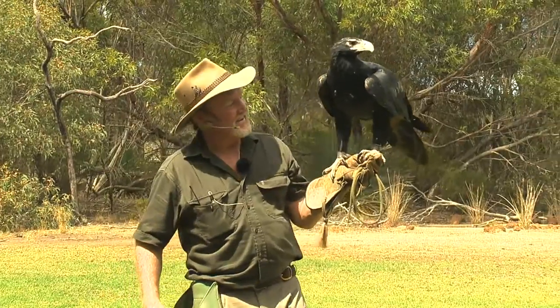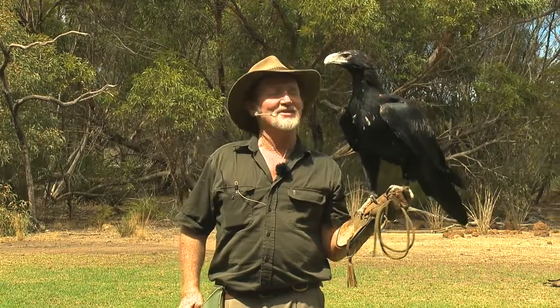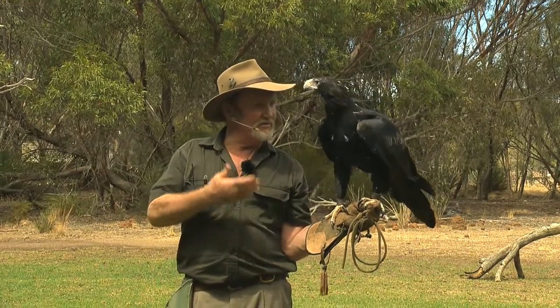This is Jeddah. Jeddah's a beautiful bird. She's a wedge-tailed eagle, female, and she's 21 this year. So we're going to have a little party for her this year. She came in as an orphan all those years ago, and I've pretty much had Jeddah ever since. You can see she's mature now by her colour.